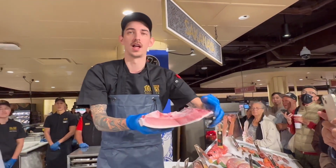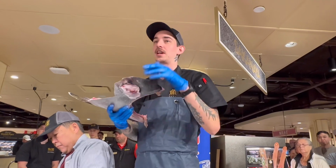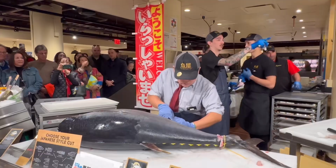So you see how light the meat is right here? That's like when you think about Wagyu steak, it's going to start to taste like what the fish eats in a good way. Really exciting. Are the collars spoken for? One is. We have one collar up for grabs.